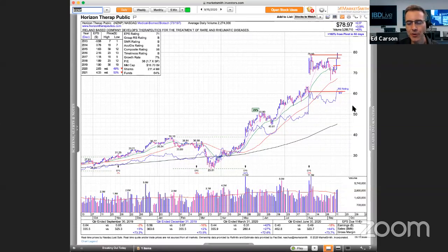Yeah, this was nice action. It rebounded from the 50-day line. We saw that day when the market was selling off, it closed very strong. Even though it was a sell-off, it closed up, pretty near the highs of the day.